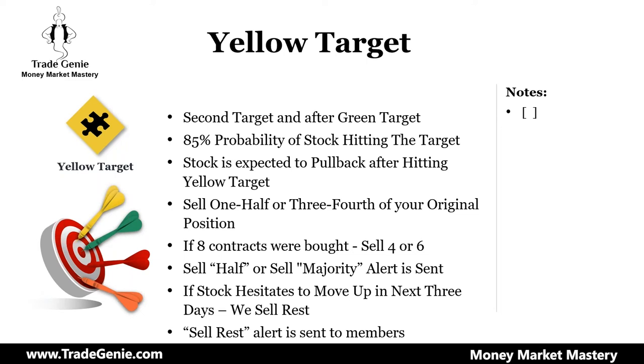So it's just guidance. Only you know if you need to sell half, or sell 3/4, or sell all. Maybe you're going on vacation tomorrow. Only you know what you need to do. This is guidance I'm giving you. So sell half or sell the majority, the alert is sent. It doesn't matter what I tell you, sell half, sell all, it doesn't matter. You would do what you think is right for you at that very moment.